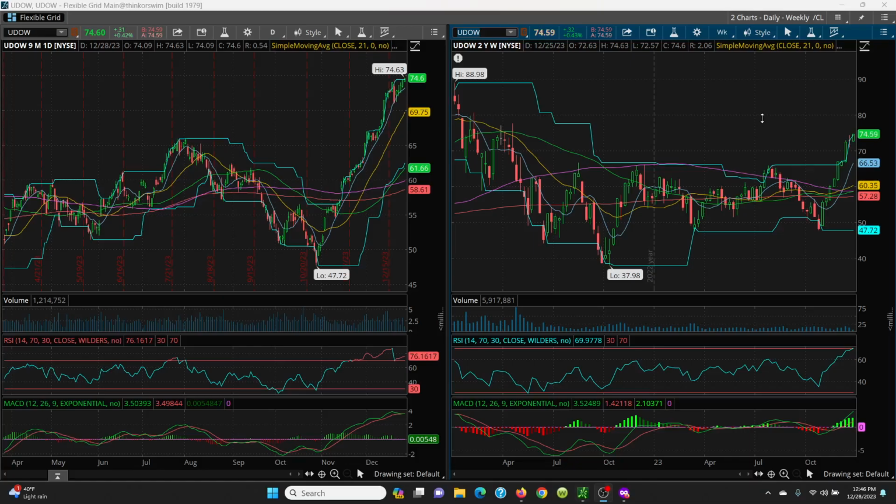All right, first on the docket here we have UDOW. This is an ETF for the Dow. So you say you don't want to trade each individual stock, you just want to trade the index. These next three ETFs are an easy way to trade and make money here, and it's more of a balance. And they do all pay a small dividend.